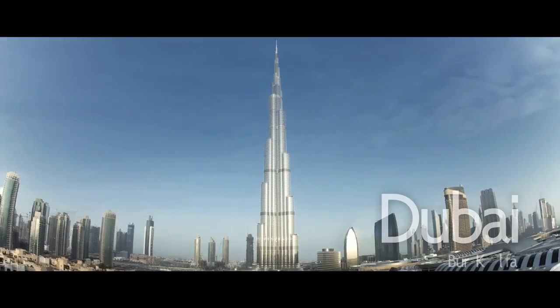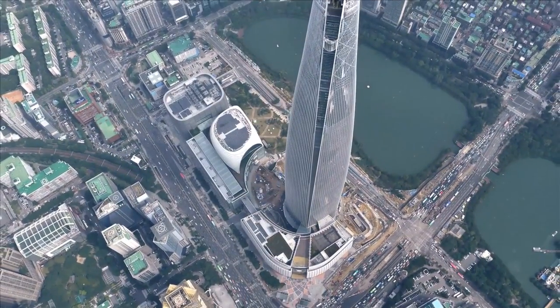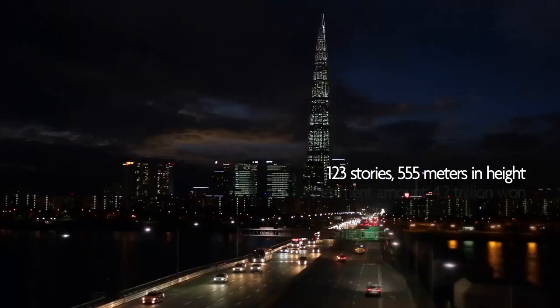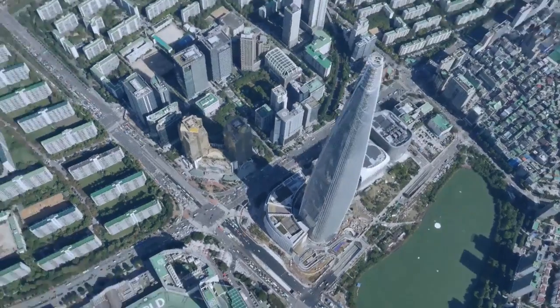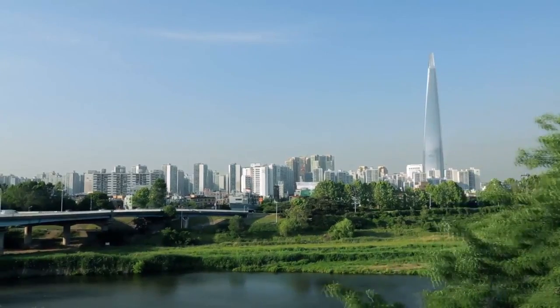Each country in the world has its representative landmark. In Korea, there is Lotte World Tower, comparable to a huge vertical city. Let's take a look at the scientific principles and amazing technologies hidden behind this huge skyscraper.